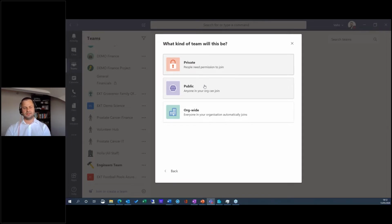The second one is a public team. So this one basically is anybody can see this and they can search for them in the very top. So these are always good for things like social teams. Some organizations might create a football team, and then anybody who's interested in football can join that team. Or perhaps it could be used for initiatives that you're using in the organization. You might be doing a mental health awareness, and people who are interested in that can then join as they need to.